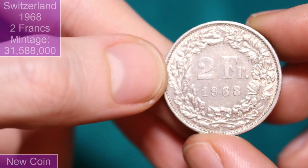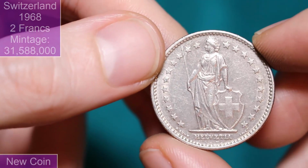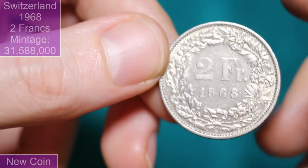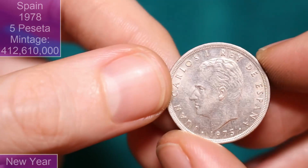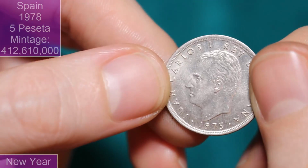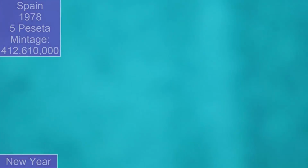Ooh, 2 francs, 1968. Wow. Is it Swiss again? Very cool. See, most of the Swiss coins I get are quite small, so it's kind of cool to find a larger Swiss coin. We've got here Spanish, 5 pesetas. What was the year on the back? 1975. But again, we'll have a look at that little star and see what the actual year of mintage is.